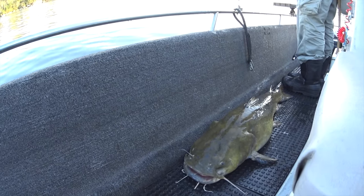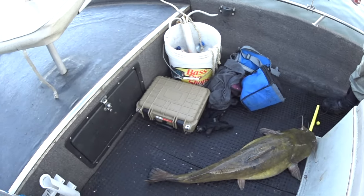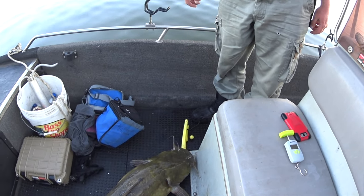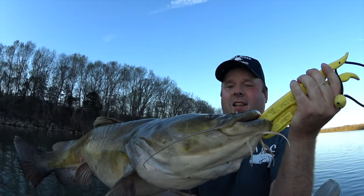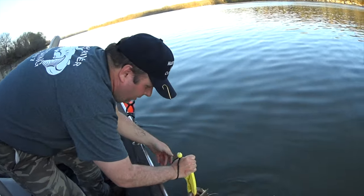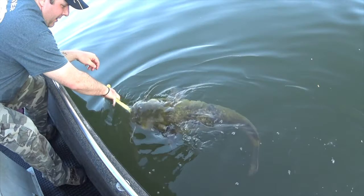Whew. He wore me out. This guy is 30 pounds and 39 inches. So it's the same length as the other one, but just a tad bit heavier. Beautiful, beautiful fish. Look at that. Yeah. Tennessee River flathead. Heavy, heavy, heavy. Look at this nice 30-pound flathead.